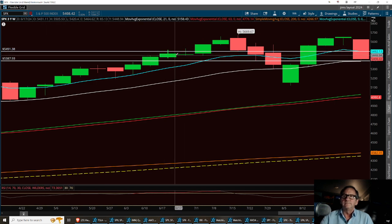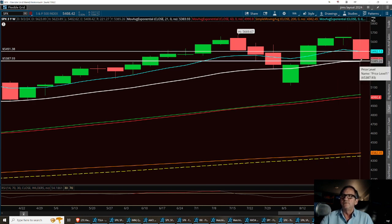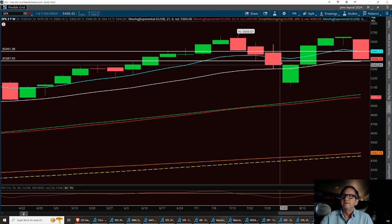Now, I'm looking in here. So we're going to take this now. This is the same circumstance. If we don't hold the 21, we could easily pop down and hit these bottom two candles right down here. And I'm thinking the next support would be around 53.42.